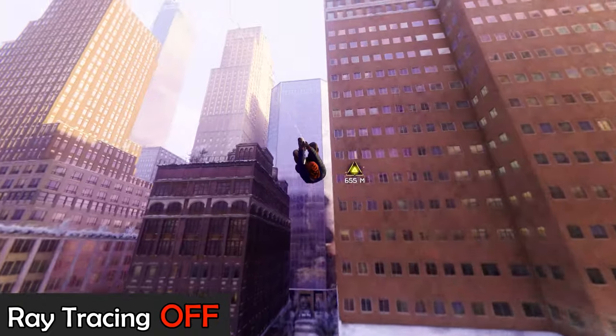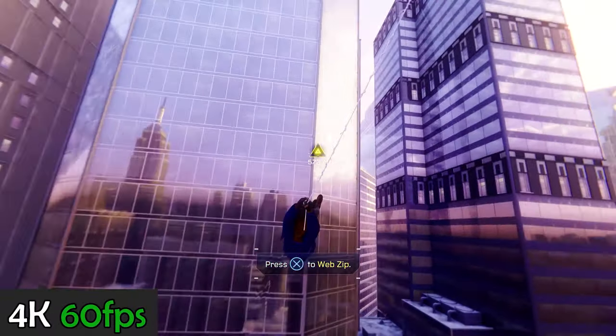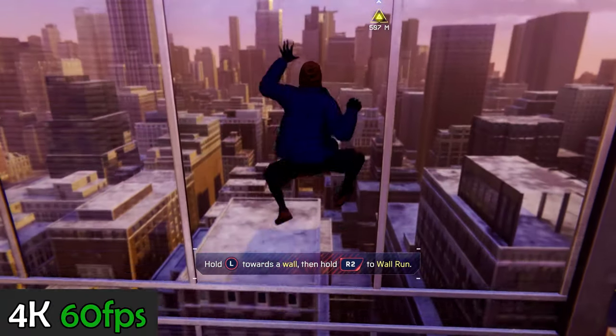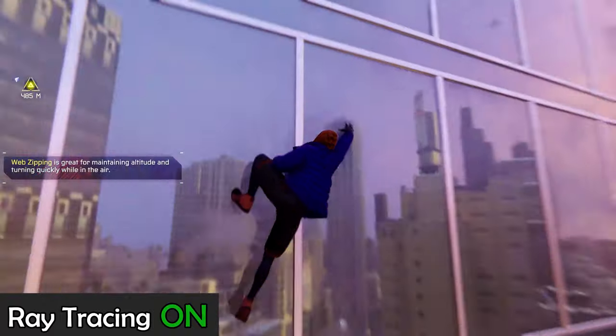With ray tracing off, the game will run in 60 frames per second, and when you're moving around and web-slinging, things will be smooth like this, and the game will look good, but it wouldn't look the absolute best it can, like it wouldn't be the most visually pleasing. But when you turn on ray tracing though, then visually speaking, everything will be better and look even more stunning.